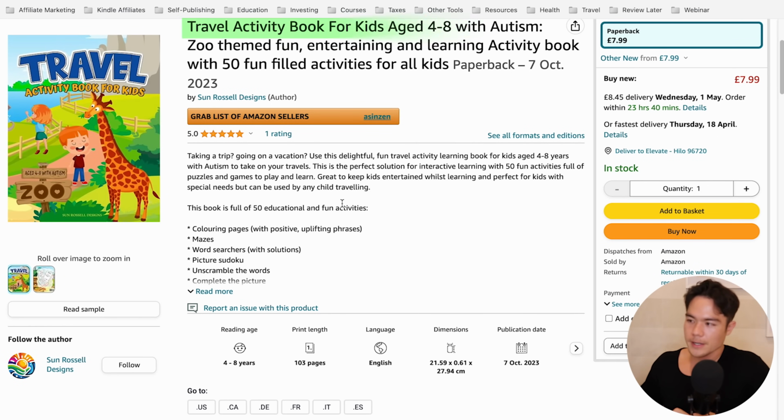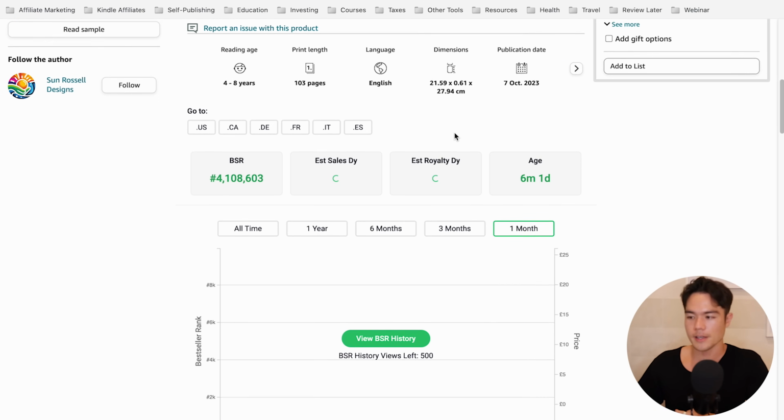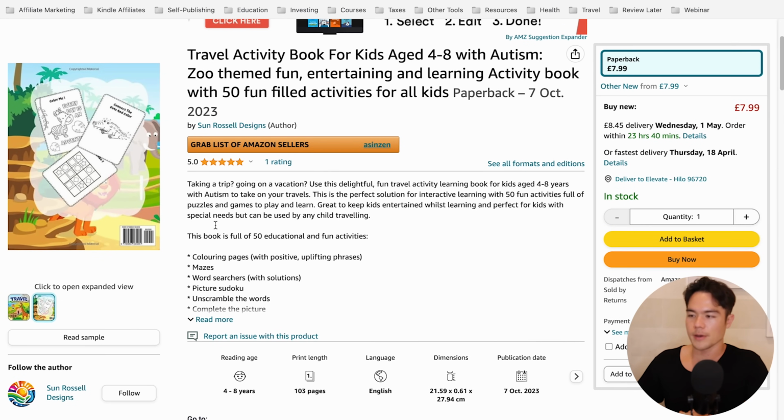Our next one is a travel activity book for kids aged 4 to 8 with autism. All right, so this is interesting because it has a little twist to a normal topic of activity book for kids. This is for autistic kids, okay? So it made some sales, but it's not selling much. And what I would recommend here is probably a better phrased title.